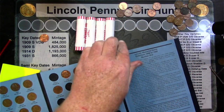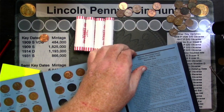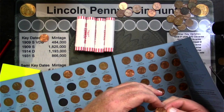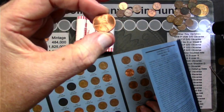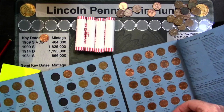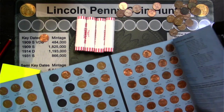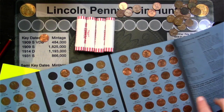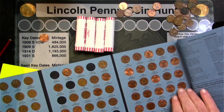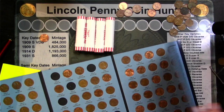And I believe that is the last hole that needs filled in on this last page. If I can get it. 1997D. And that is a 1997D. And a good example of one too. There we go. That's kind of satisfying, getting a whole page filled in. Cool beans.